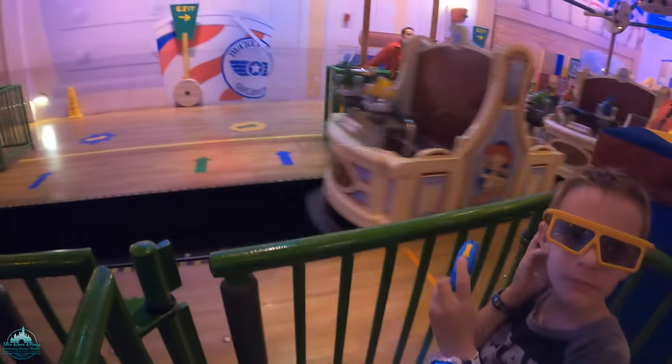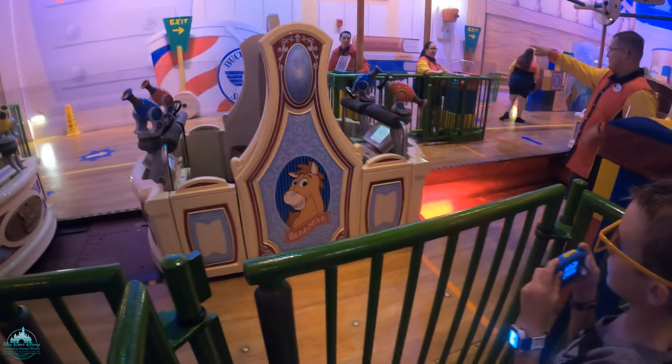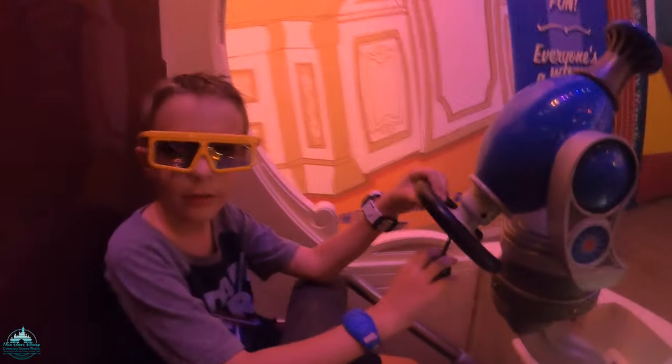All right, so I looked it up. Boarding group 100 should be okay. They've been getting to like 120s and 30s lately, so we'll see. All right, Cam, you ready? First ride of the day, Midway Mania. Let's see if you can beat your high score.